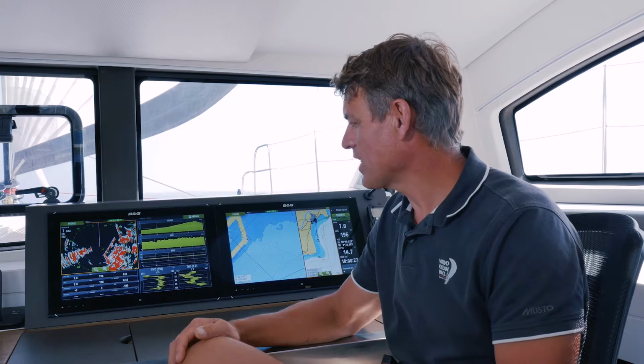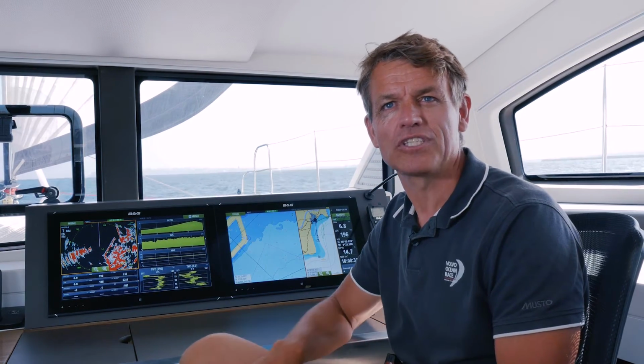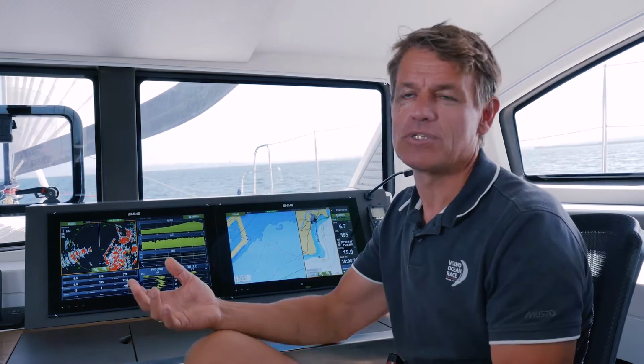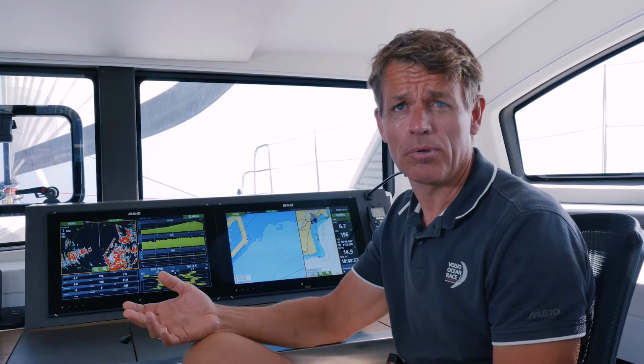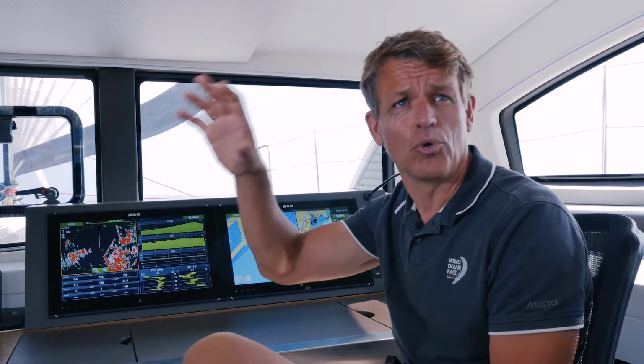So I think that makes B&G very different, because their equipment just gets tested in such tough conditions by people who are very demanding. And when you then get to use it as a cruising sailor, you have something that's very reliable. I think reliability is very, very key, in particular with everything you have outdoors.